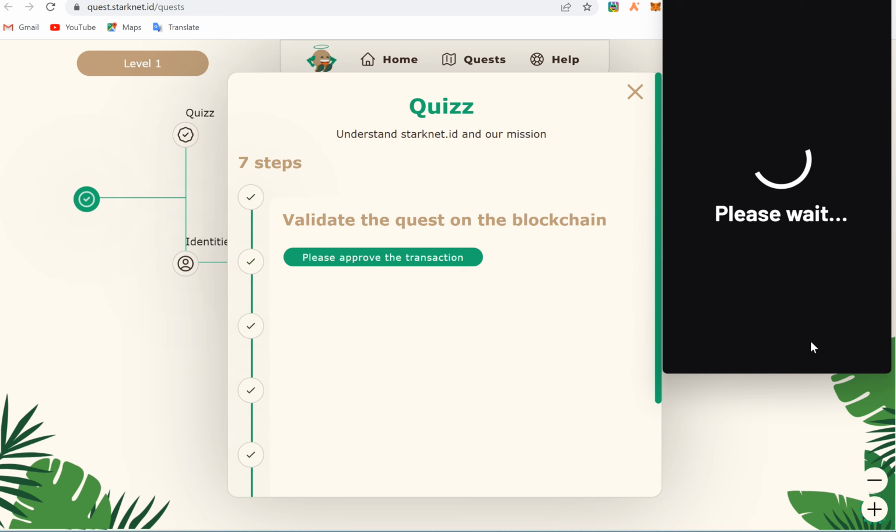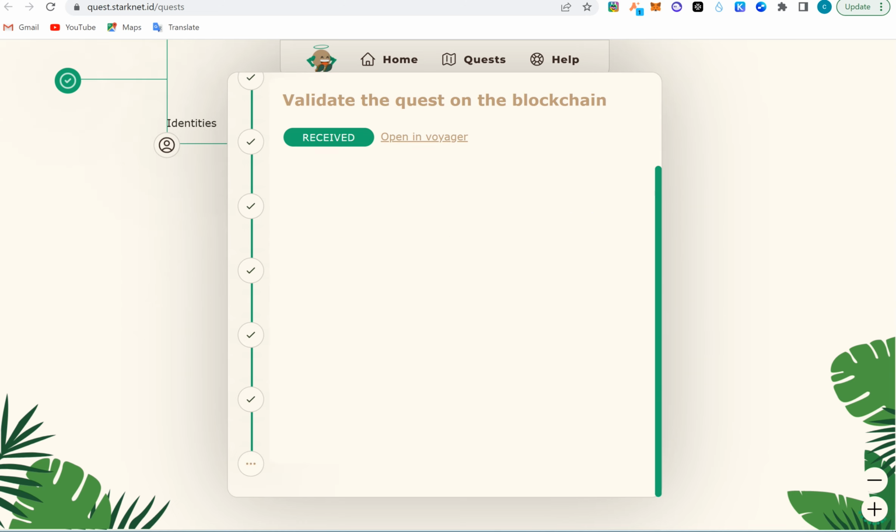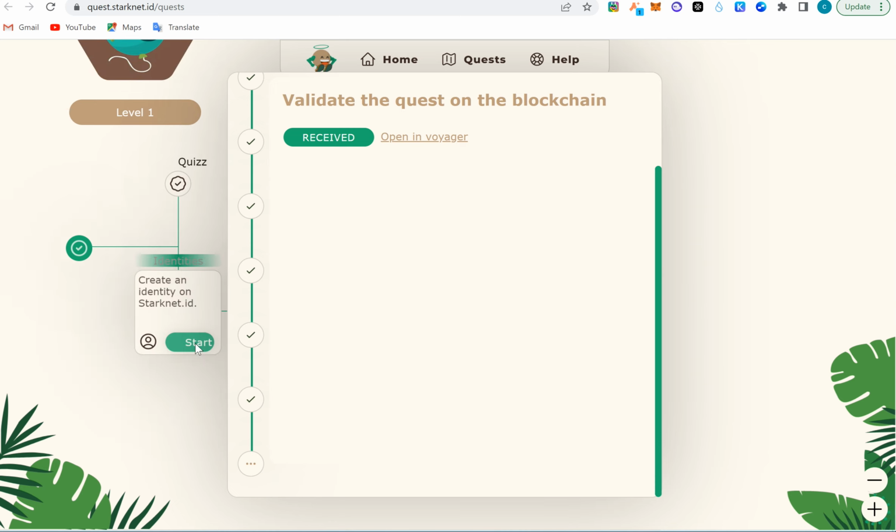So we might update this video in the next one if the transaction is delayed, as we already know it's going to be. The transaction will be received. So it's trying to validate the quest on the blockchain. After that, it will move to identity, as you can see here: create an identity on Starknet. Well, we've already created the identity though, so we'll see how it goes. This is going to take a lot of time.